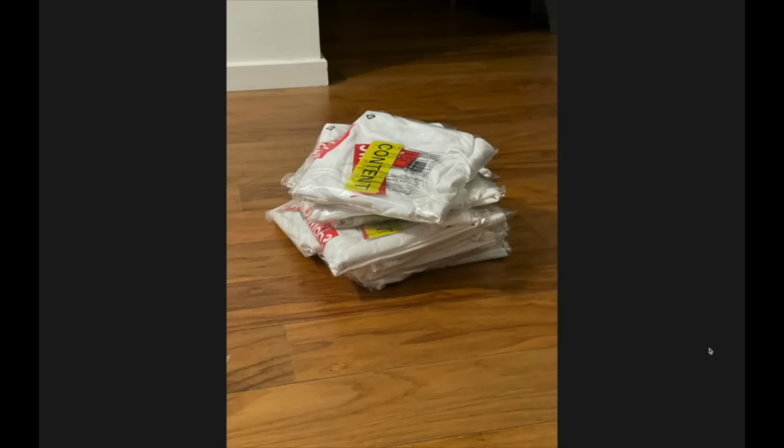There's kind of some examples of what they'll look like when you receive them. So each one is individually hand-bagged, hand-folded. The stickers put in there. Most of them have 2 stickers. Some have just 1. There's one that has none, so I'm sorry if that's you.